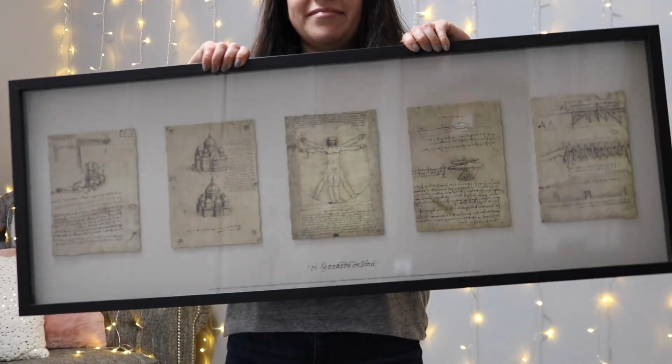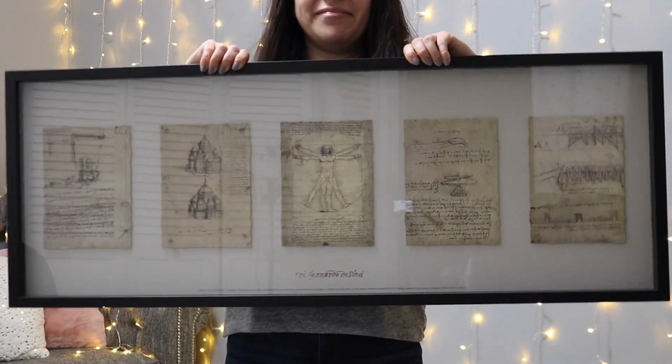So today I'm going to be starting the minimalism game, and I will be decluttering one item, which is the Leonardo da Vinci Vitruvian Man art print that I got from IKEA.